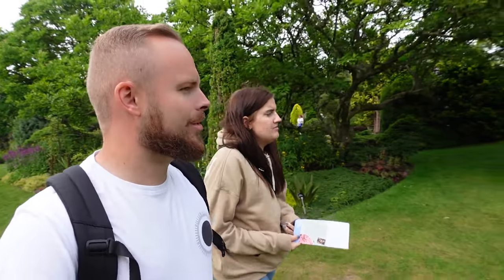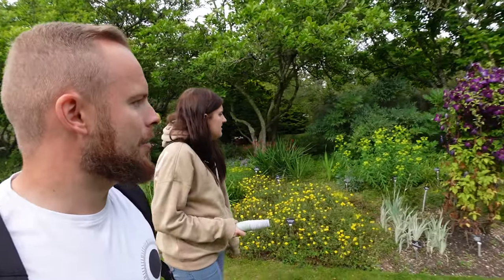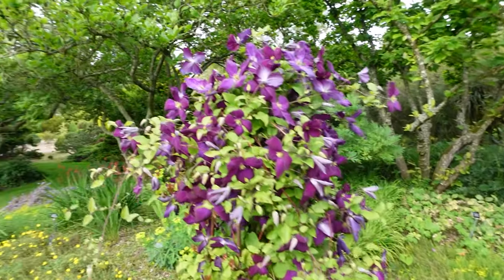Well, this area is really pretty, isn't it? It's really nice down here. This little section's called Magnolia Avenue. And we've got lots of colours. What's this called? It's a clematis.